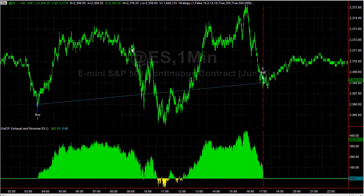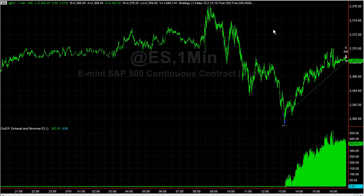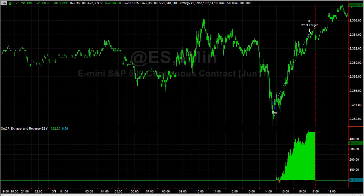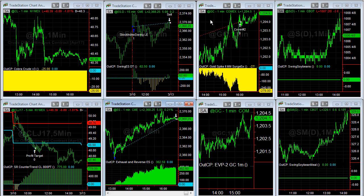I mentioned that's why we don't have a break-even stop loss. If we had a break-even stop loss, this would have lost. It's hard to overly micromanage your exits. You tend to lose average trade profit when you do that, and so we let it run. And those are the results. Nice week on exhaust and reverse because the last 2 trades of the week were close to picture perfect trades. And the mean reversion that we're seeing.